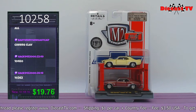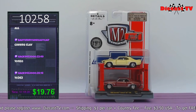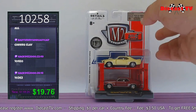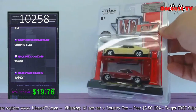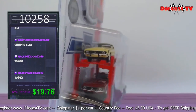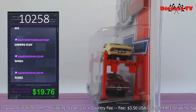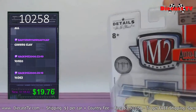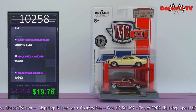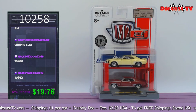Pretty cool things from M2 Machines have arrived. This is the Autolift 2-pack. Pretty cool. A 1969 Chevrolet Camaro SS 350. They're both the same car, except different styles. Pretty nice, different colors. Let's take a close look at the front ends. It's on that auto lift, which is really cool. So if you do like a diorama, it's pretty nice to have in the set. If you do collect that kind of thing, you want to get this one. If you're a Camaro guy, you want to get this one. It's pretty awesome. The castings are very good. They're very clear, very concise, and I love them.